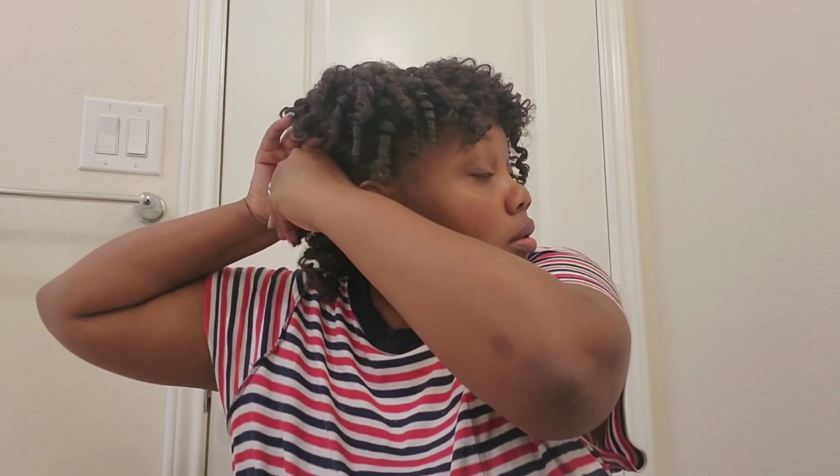I don't like this. I'm about to put my ponytail. Trying to make it into like a little mohawk. What the hell like this, sis? I'll see what I'm about to do so far. And this is the outcome.